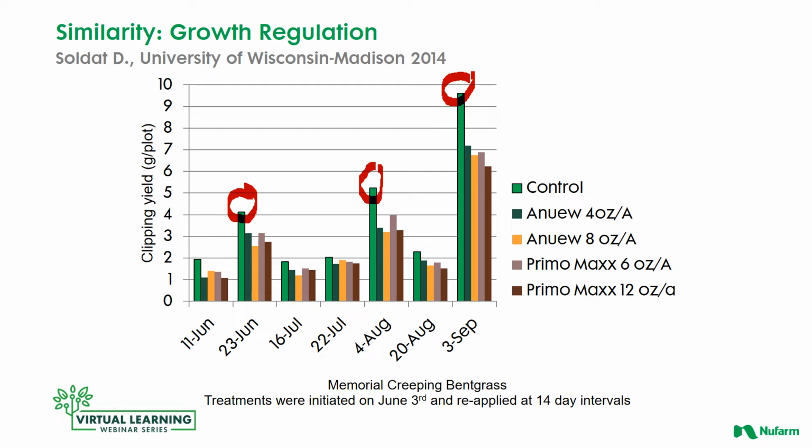And the thing I want to point out here is that that low rate of Anuew, 4 ounces per acre, which is very typical, is very similar to the low rate of Primo Maxx that we see here on this putting green as far as growth regulation. The higher rates are similar as well. But also we are just seeing great growth regulation, which is the main goal, again, so that we're getting the plant health benefits and we're getting the savings in labor and we're using less water. We really want to see this reduction in growth, which you're seeing with both PGRs.